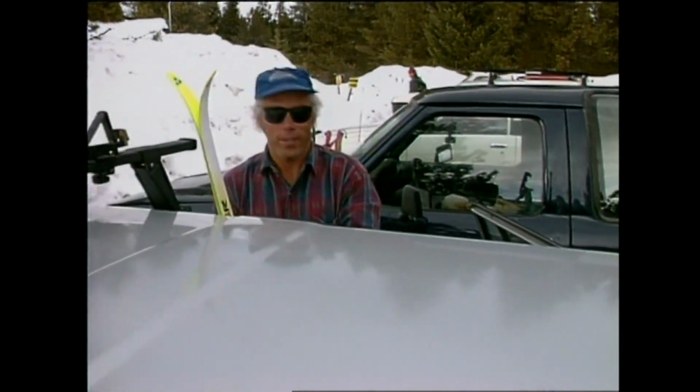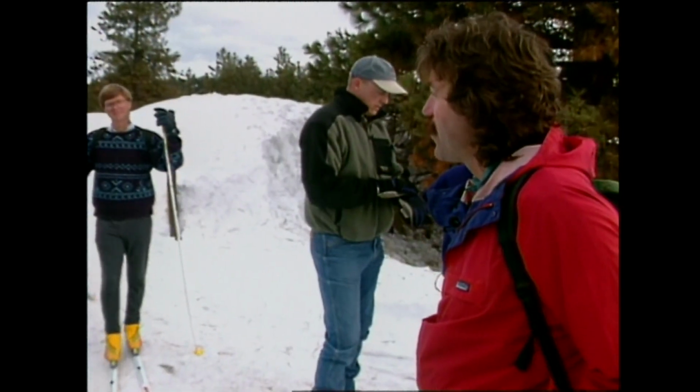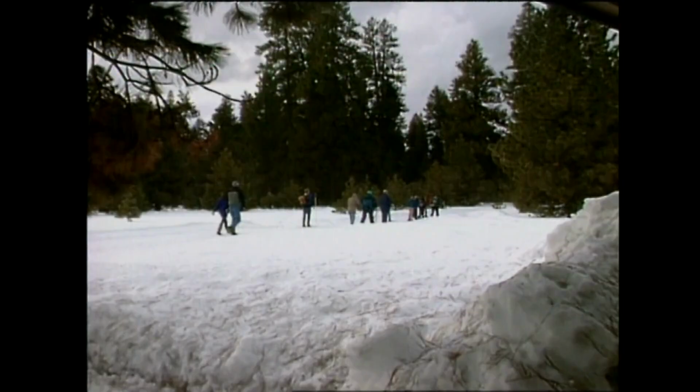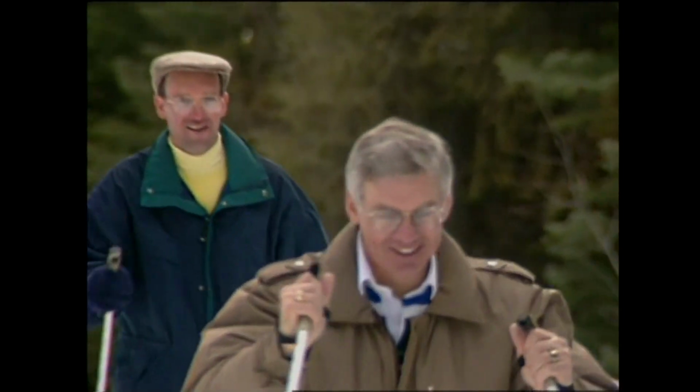Should be great dinner tonight. It always is. Okay, guys, you got everybody ready to go? We're going to take the scenic route in. It's a real nice trail. It's real easy to ski. It's not hard at all. It's maybe a mile.